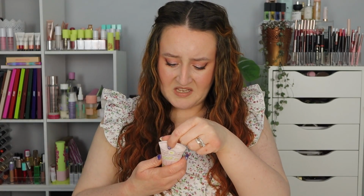It has a sort of fresh spa scent. I don't mind the scent of that at all. It feels really thin and watery. It doesn't have any sort of tint, and it looks like that'll be really nice and hydrating. Love that. I'm a dry skin gal, so I need hydrating.